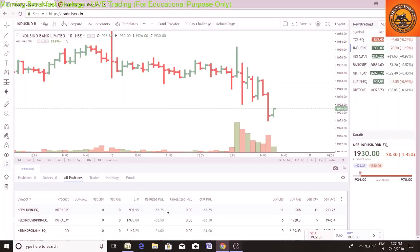Lupin, 57 rupees. I booked a profit at T1, a little higher than T1. IndusInd, just now right in front of you, got booked at a little over target 1. And HDFC Bank, again, I was quite happy with it, and I made a profit in that as well. Now see, what is the total amount of profit you made? HCL was a no trading day, hence I'm not showing HCL.